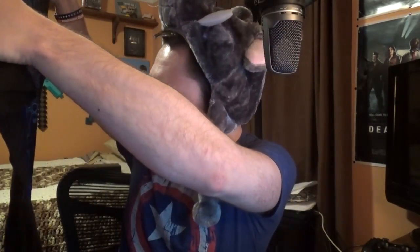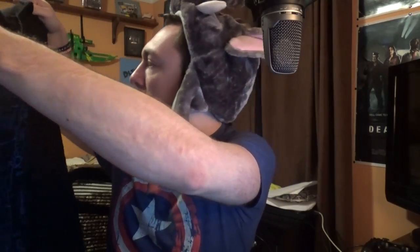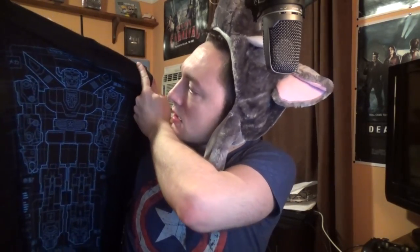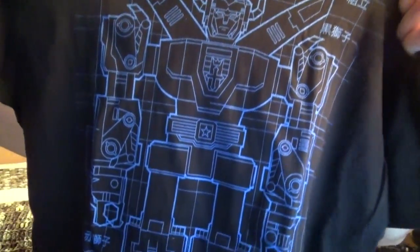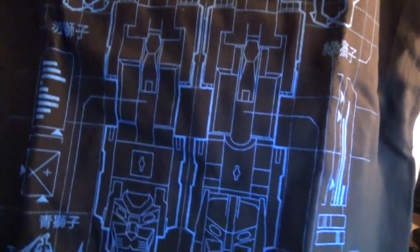Looks like a Transformers sketch shirt, which is actually pretty cool, and it's in Japanese or Chinese. I'm not sure. I don't know the language. I apologize to anybody I offend with that, but there it is. I'm not doing it justice. Here we go. That's the one bad thing about not being able to see this stuff, is to actually show you guys this thing. There it goes. Look at that. Oh my goodness, it's crazy.